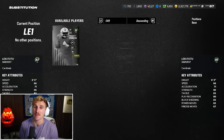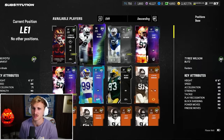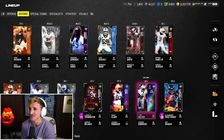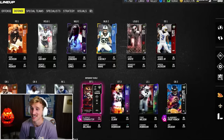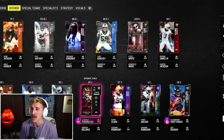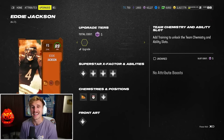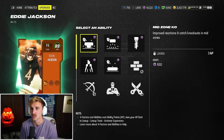And then defensively, I'm going to put Tyree Wilson at left end. Doesn't really matter to me that he's at the wrong spot. So we got Deyo at right end. We got Tyree Wilson at left end. Aaron Donald still in the middle. He is so good. Then Jerry Jacobs, Lattimore, Fruit Punch, Derwin James, Eddie Jackson. Everything else looks correct. I'm going to give Eddie Jackson an ability. We have space on defense.